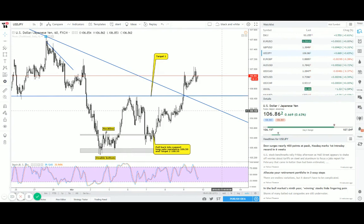We're going to take a look at some of the pairs today, especially the majors, minors and pound yen after non-farm payroll, and see what we anticipated and what's actually happened.